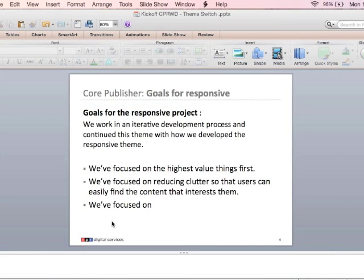A few other things, just as I mentioned before, we are continuing to work in an iterative development process, and that's continued with the responsive theme. So you're going to notice we focused on the highest value things first. That doesn't mean that we're not going to focus on other things in the future, but we are focused on the listening experience. We're also focused on the display experience, how things look across the board in the design in the responsive theme. But we have decided to focus on some things first and leave others for later to focus on.